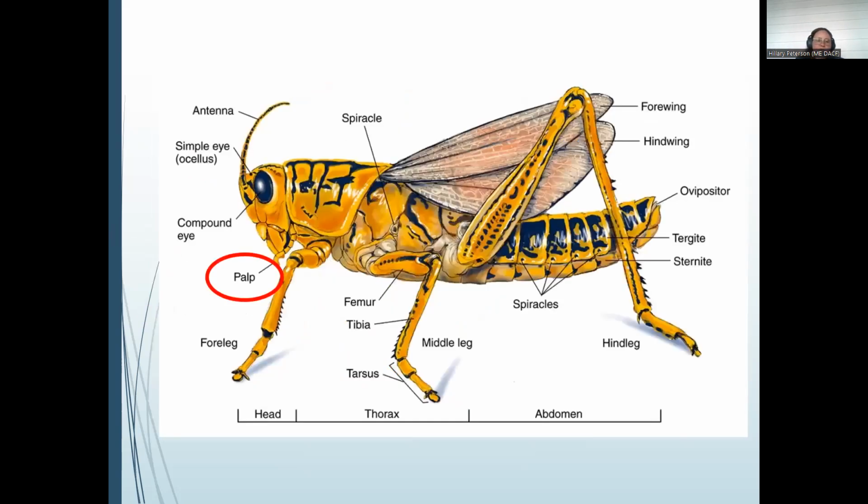Here's a side view of a grasshopper. Again, you can see the head, the thorax, and you know it's the thorax all the way back to here because it contains the wings and the legs, and then the abdomen. This palp right here is a term for one of the types of mouth parts. You can even see here on this grasshopper that palp, that mouth part, almost looks like a tiny leg.